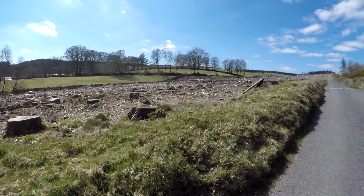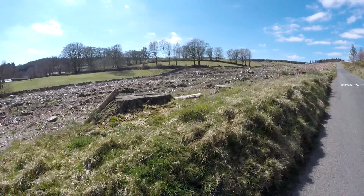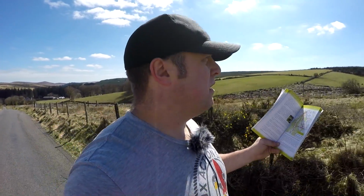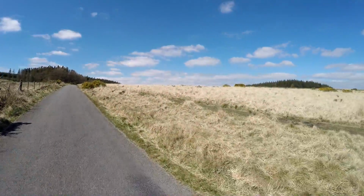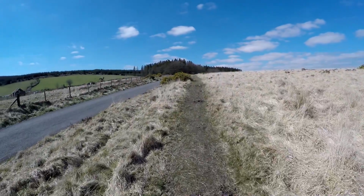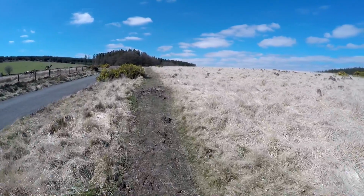Cool. Looks a bit like something has just demolished the land. Look at that. Wow. Yeah, so near the top of the hill where there is an open field with a farm building on the left, right there. Join the grassy path now close to the road on the right. Okay. That'll be this, I think. Oh, it's nicer to walk on. That was quite a little hill of tarmac there I just walked up.